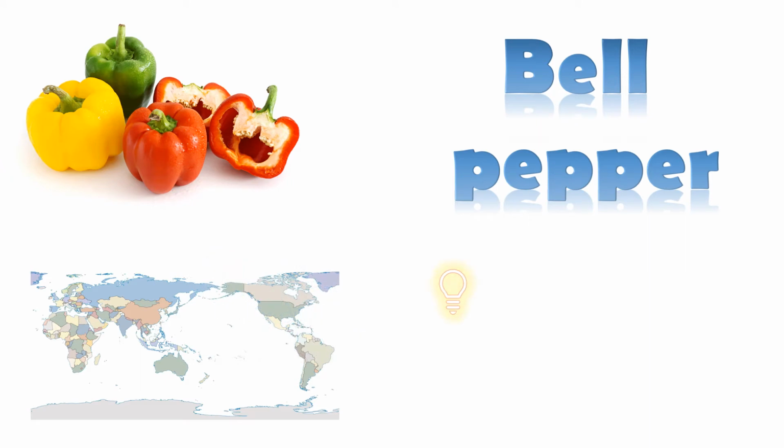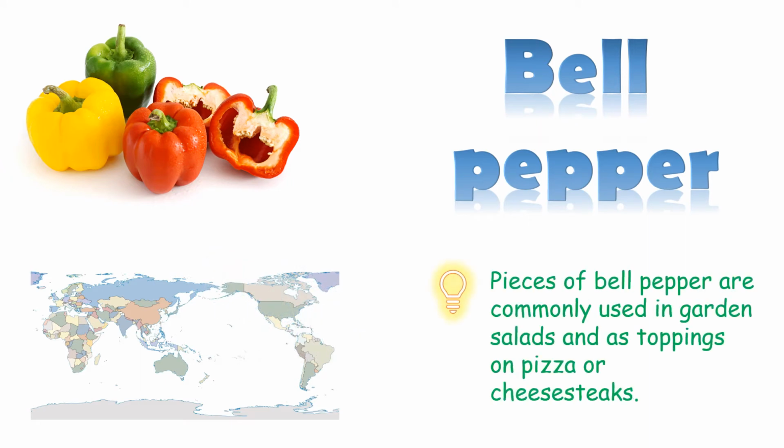Tips. Pieces of bell pepper are commonly used in garden salads, and as toppings on pizza or cheese sticks.